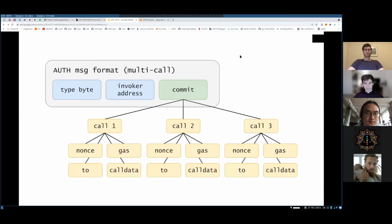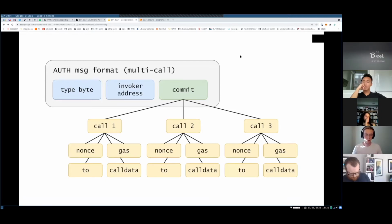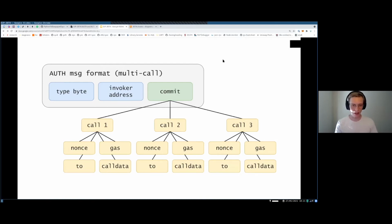And then you can do more complicated things. You could have multiple calls in one commit, and you can have it in some serialized format or some tree format. It doesn't matter, as long as it can be turned into some 32-byte value. And then the invoker contract will just loop through all these actions and call out to the contracts that you specify with the data that you specified and do those things.